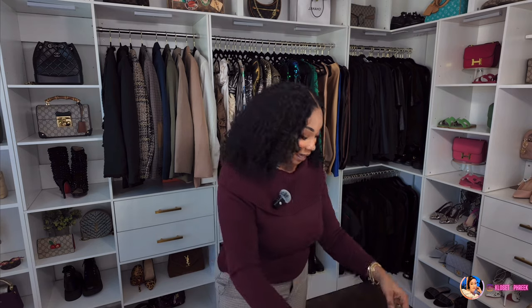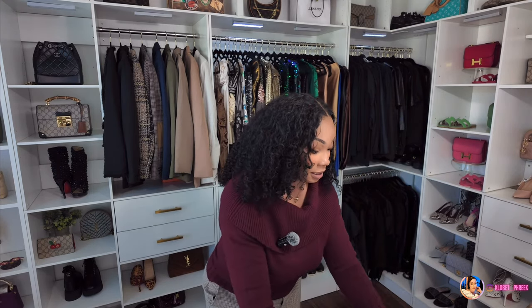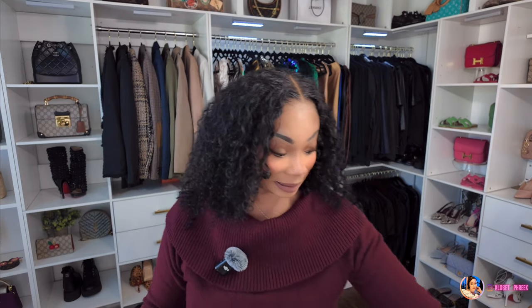I just didn't want one with that plaid all over it. I just wanted something that was nice and subtle and that had a little quietness to it. And it came over with a dust bag, the box, and also an authenticity card, and just this little booklet. Let's just get into this bag.